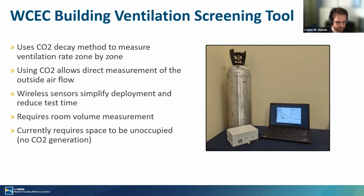We really like this approach because if you think back to the previous example, by measuring CO2, you are directly measuring the outside air that is entering the space. So there's no need to assume that it's well mixing within the ducting system and that the ventilation air is actually going where you want. To make it easier to use, we're developing it to have wireless sensors to simplify the test setup time. Instead of having to go to each room and measure each grill, you could put a sensor in each individual room and, from a centralized location, have them all connected and watch the data stream.